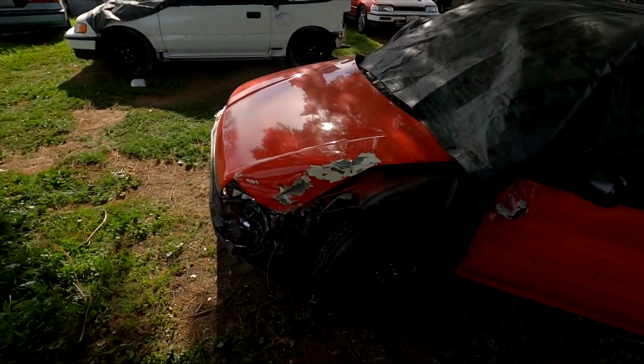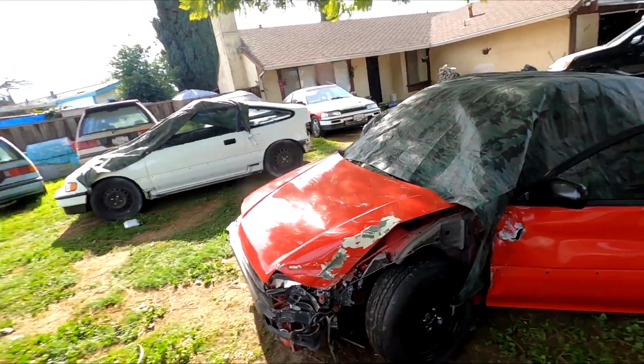So the next morning I went to go rent a dolly. I went to go pick up Leo from the hospital. I went to go pick up the car with him, grab some food, came home, and the car has just been resting right here for the last couple of days.